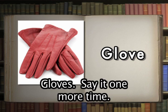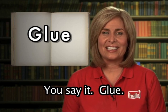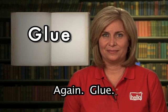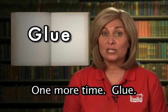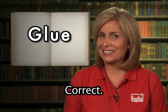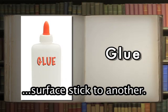Say it one more time. Yes, that's right. Glove. Glue. Glue. You say it. Again. One more time. Correct. Glue is a substance used to make one surface stick to another.